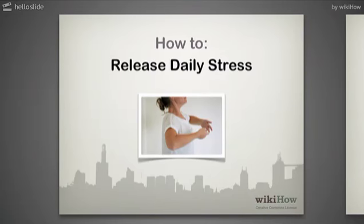How to release daily stress. Are you often stressed after a long day at the office or school? Does it make you even more stressed to know that when you come home, there is even more housework to be done? Well, here are some tips to help you be happy and release much of your daily stress.